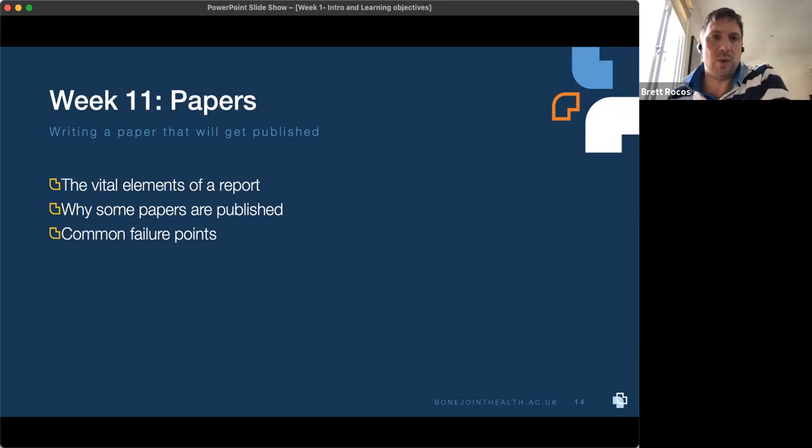Week 11, we look a bit more at papers and the vital elements of an academic paper, and we'll hopefully get some understanding of why some papers are published and why some papers aren't. And my experience goes back to that clinical bottom line. If it has a clear message, it gets in. If it doesn't, it doesn't. We're going to try and get some people from the Blizzard unit to explain some common failure points that they've encountered in their careers so far. I've certainly got a few to share. I'm sure the professor has some too. And hopefully we'll be able to help you avoid those pitfalls early on.